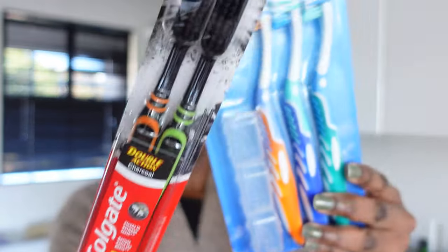Toothbrushes and some more toothbrushes because it's way past my 3 months when I'm supposed to change my toothbrush. If you guys didn't know this, you're supposed to change your toothbrush every 3 months. So go change your toothbrush. And then also extras just in case a friend comes and sleeps over and they forget their toothbrush. It's probably never gonna happen because I never have people sleeping over. But you never know. If it does happen, I'm prepared.